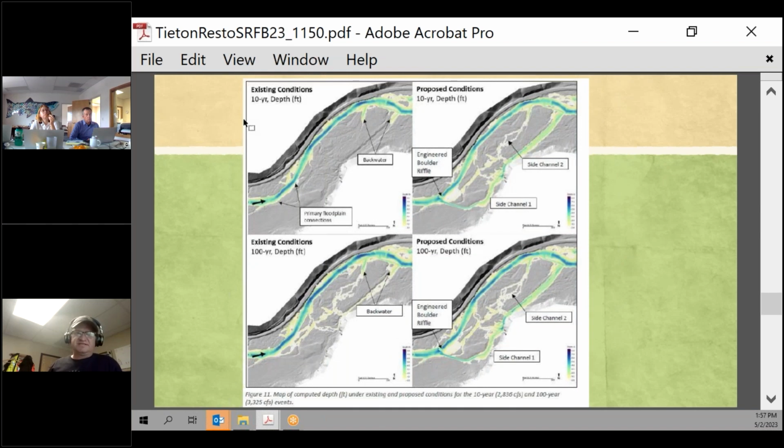Depth existing at the 10 year, and then you see proposed to the right there, so you're getting some significant floodplain watering, feeding into some forested floodplain wetlands. And then the bottom row is existing depth at the 100 year, so even more significant floodplain inundation. Next slide, please.